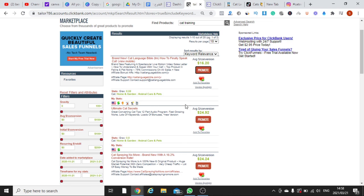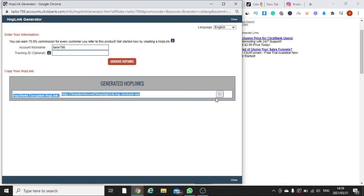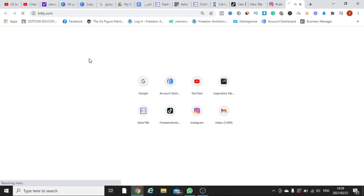So thereafter, you simply want to take this link and just generate a hop link. You simply want to copy this link. Obviously this link looks very ugly, so we just want to shorten it. So for that, just head over to bitly.com. It's actually going to make this long ugly link a bit prettier, right?